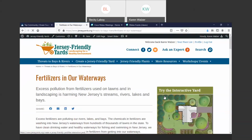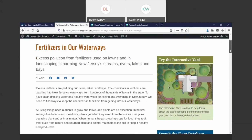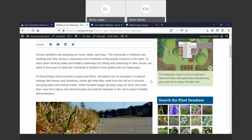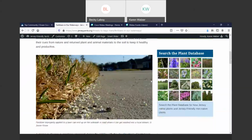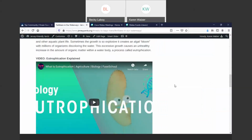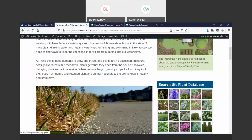And this one kind of explains what I'm talking about. It's all about how excess pollution from fertilizers used on lawns is getting into our waterways. Now, this is a statewide issue. So let me just clarify that even though Barnegat Bay Partnership developed the website, it's actually for the entire state of New Jersey. So anyone can use it. There are a lot of New Jersey specific resources on it, including a searchable plant database, which I'll show you in a few minutes. So this page kind of gives you the background of how fertilizers are polluting our waterways, what is eutrophication, and I definitely encourage you to explore the reasons behind the website.